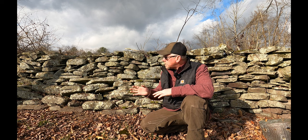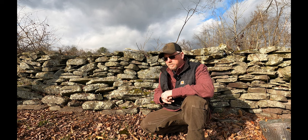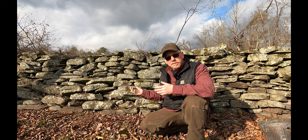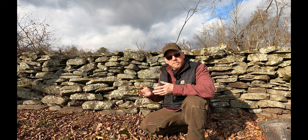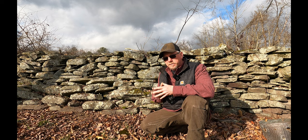So the people that settled here were largely farmers. And so they tended to build these stone walls as they pulled the rocks off of the fields. And you would think all these millions of tons of rocks that were piled up, you'd think the ground would be fertile, but it's notoriously rocky soil here.